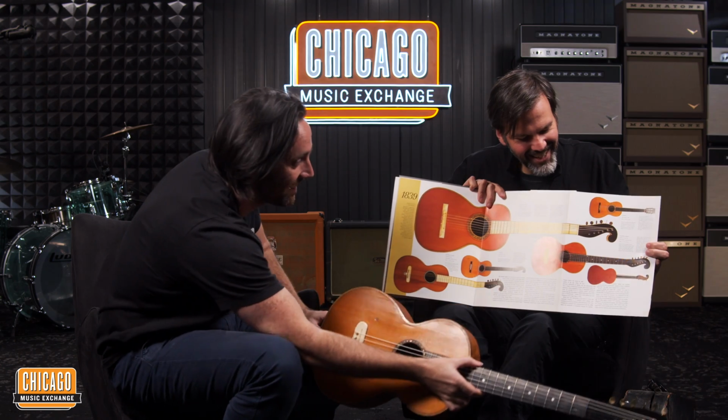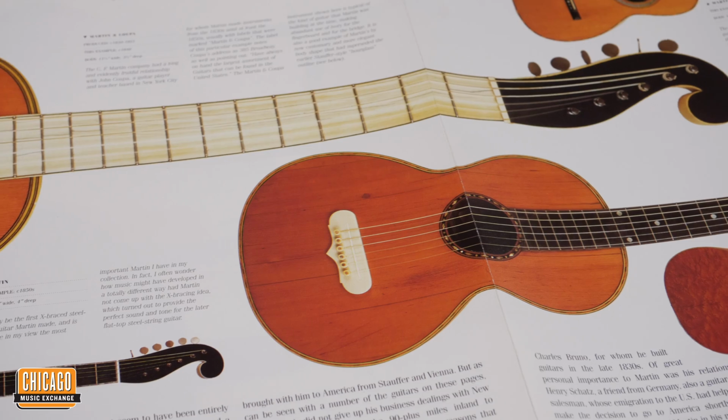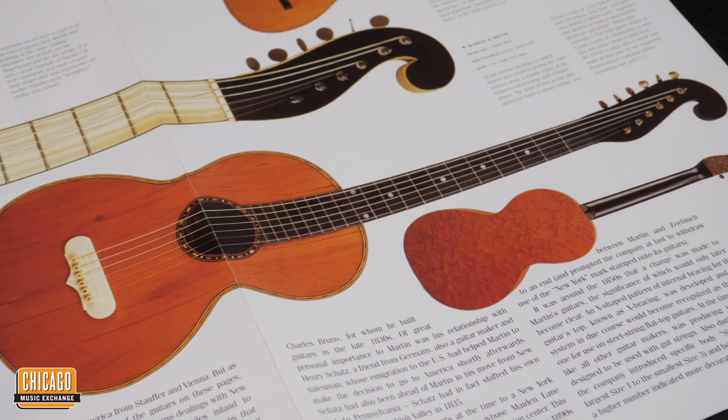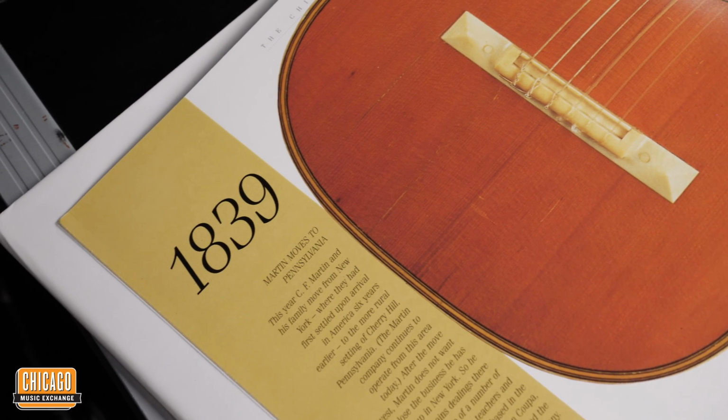In terms of size. And this one is right here, and I'll read what it says about it because it is pretty cool. Of the various dealings in which Martin was involved in the 19th century, least is known today of his business relationship with Charles Bruno.